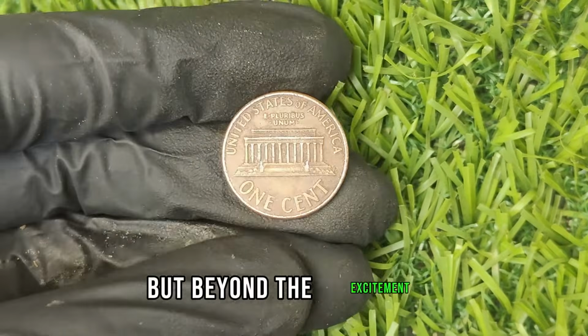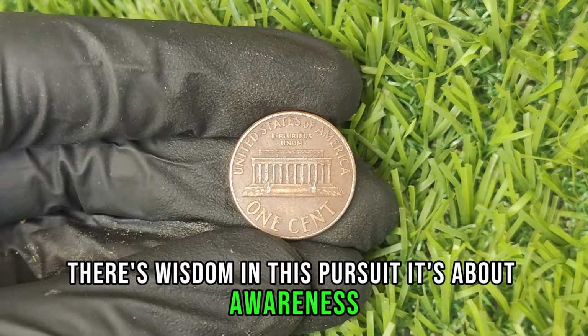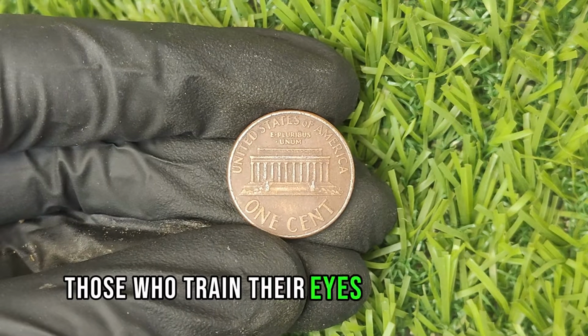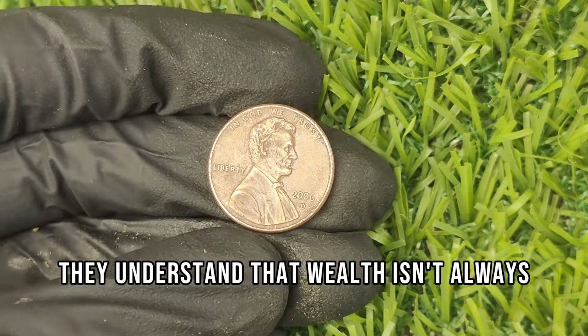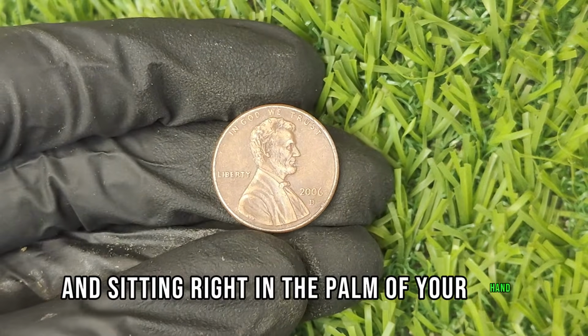But beyond the excitement, there's wisdom in this pursuit. It's about awareness, attention to detail, and appreciation for value in unexpected places. Those who train their eyes to spot rarity often discover opportunity in every area of life. They understand that wealth isn't always loud. It can be quiet, shiny, and sitting right in the palm of your hand.